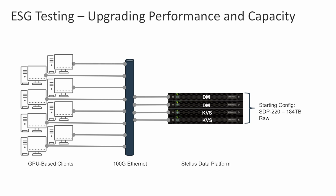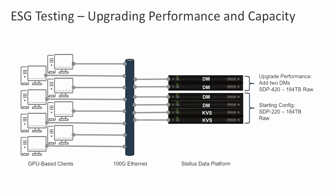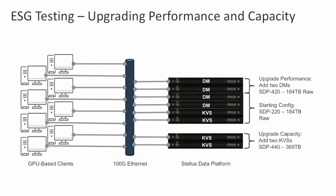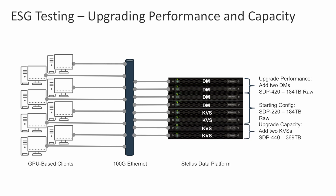We upgraded the system to increase performance by adding DMs, then capacity by adding KVSs. Adding the DMs to the cluster took just a couple of clicks, and they were online in less than 15 minutes. Once the upgrade was complete, we ran tests to verify performance, and we upgraded capacity by installing 2 KVSs. Adding the KVSs required just a couple of mouse clicks. When adding capacity, the cluster rebalances data to optimize for availability and performance. The rebalance completed in just over 43 minutes.